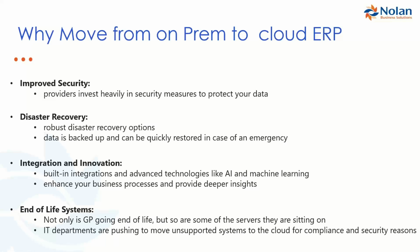Thanks, Adam. So, improved security. Leading cloud ERP providers invest heavily in security measures that protect your data, often offering better security than many on-premise solutions. That's really the economies of scale. Disaster recovery. Cloud ERPs typically include robust disaster recovery options, ensuring your data is backed up and can be quickly restored in case of an emergency.